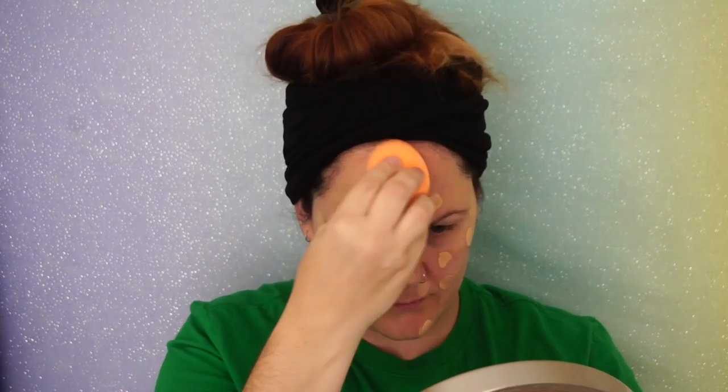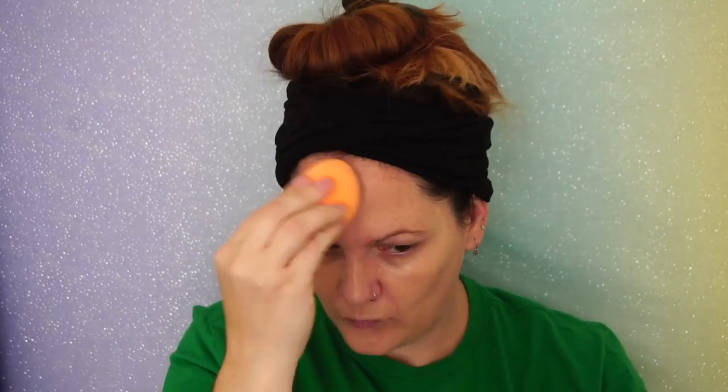You all do not want to see my hair today. My hair is a hot damn mess. I can't even. But I do have a new sponge. I'm excited about that. Definitely made my day.